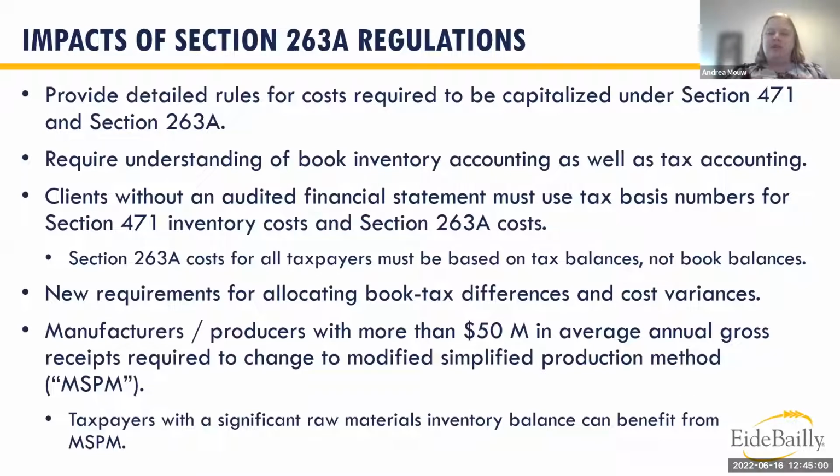The other big issue we're seeing in the inventory space right now are the 263A regs. Those were passed at the end of 2018, I believe, and they clarified a lot of the rules around 471 inventory, which are your direct and indirect costs. A lot of people consider that synonymous with book accounting, but it isn't exactly the same, because there are some things we're capitalizing under 471 that book isn't, and vice versa. So it clarified, okay, here's your 471 bucket. These are the costs that go in your inventory bucket.